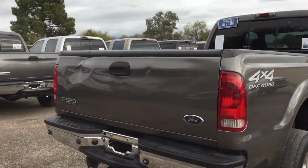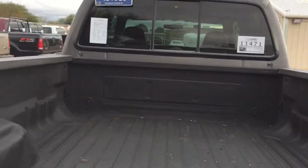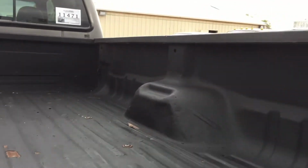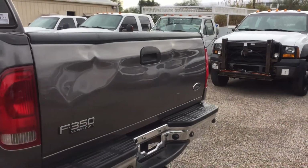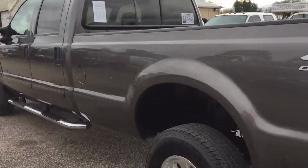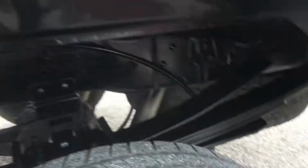It's got a pretty dented up tailgate. You could, if you wanted to, buy a louvered tailgate and make that look better. I wouldn't bother with it personally, but if you wanted to, they're about $289, and they're just louvered tailgates. You can Google that and you'll find out what they look like. But I don't know. I think that's kind of silly to waste money on that. It's a truck. Trucks get used. Trucks get used like trucks.